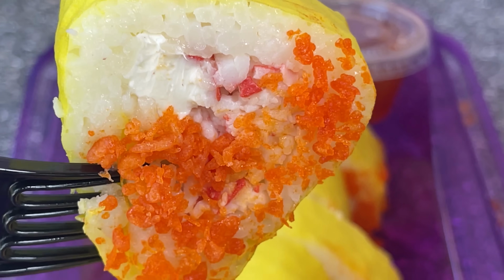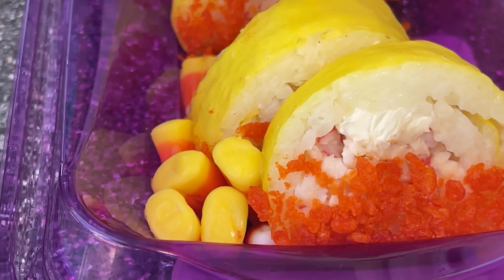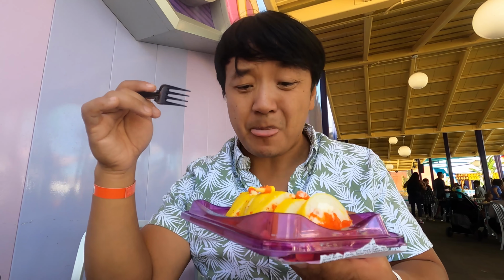This orange sprinkle of stuff on the side, I don't know what it is, but I imagine it was supposed to be crispy. That thing tastes like it just took a ride on one of those water log rides. That is as soggy as it can be. I mean, yeah, this is frighteningly bad.